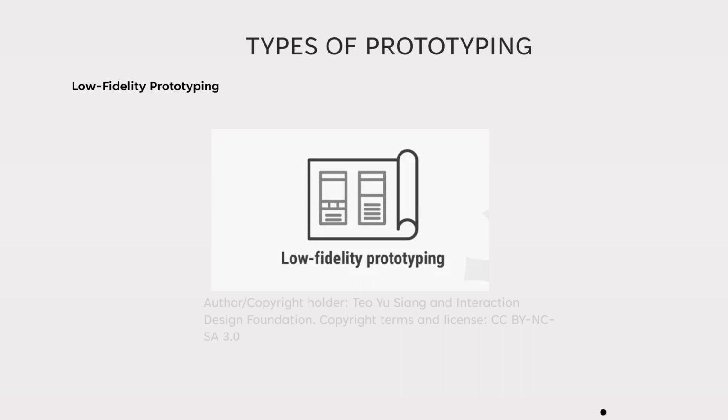Prototyping methods are generally divided into two separate categories: low and high fidelity prototyping. Let's talk about low fidelity prototyping right now. Low fidelity prototyping involves the use of basic models or examples of the product being tested.